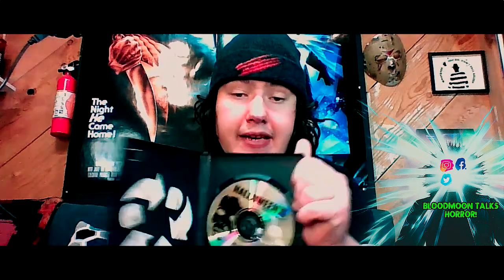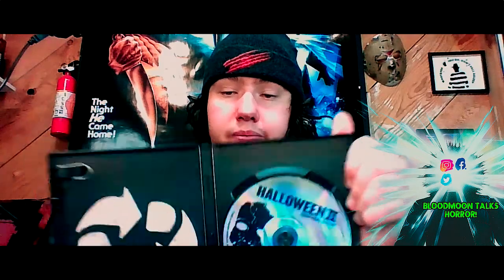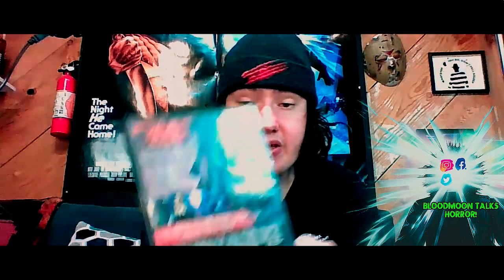So I got this one at one of the pawn shops here. Here's the disc art, just kind of bare bones. Well, it has a cool bit of Michael's mask on it. It says Halloween 2 Theatrical Edition. And then here's the back.